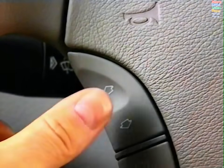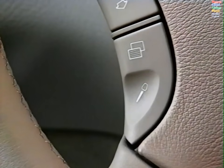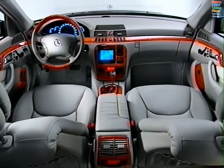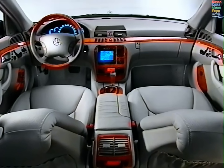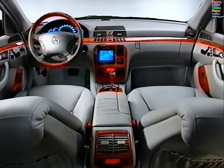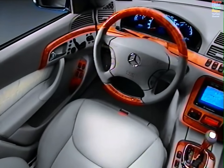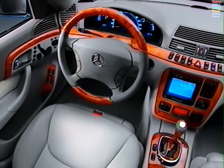The 4 rocker buttons on the multifunction steering wheel allow easy operation of many controls without you having to remove your hands from the wheel. But more on this later. As you would expect from a Mercedes S-Class, our designers have again succeeded in creating an interior which combines spaciousness with luxury.